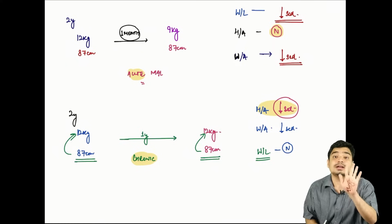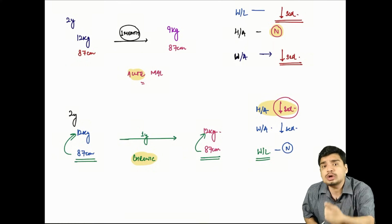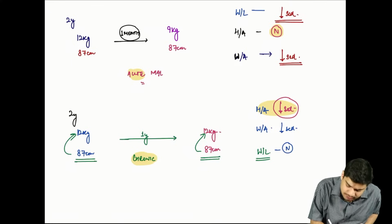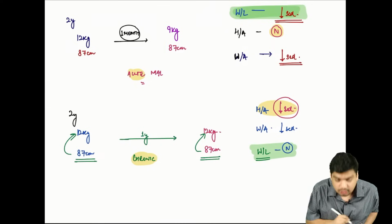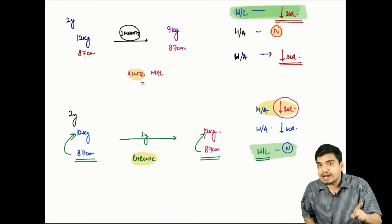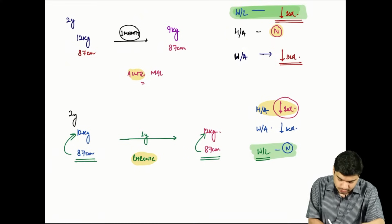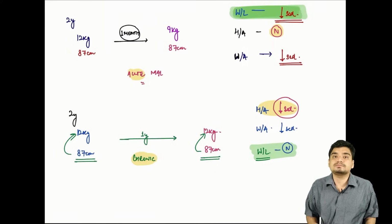Now let's look at the parameter which was getting reduced only in acute malnutrition. Only weight for length was getting reduced in acute malnutrition. Weight for length was normal in chronic malnutrition. The only parameter which was specific for acute malnutrition was weight for length.